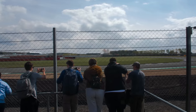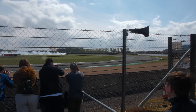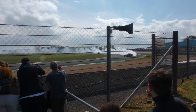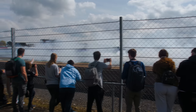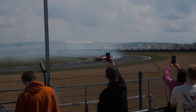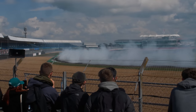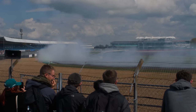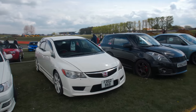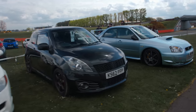So the drifting is on, so we're going to watch a bit of that. This is the first run, so you'll actually be able to see something. And that's all I'm going to be able to show you, because you can't see anything anymore. We've just bailed on the drifting because a car spun off, so there's going to be a safety car or whatever, chill time for about 5 minutes.